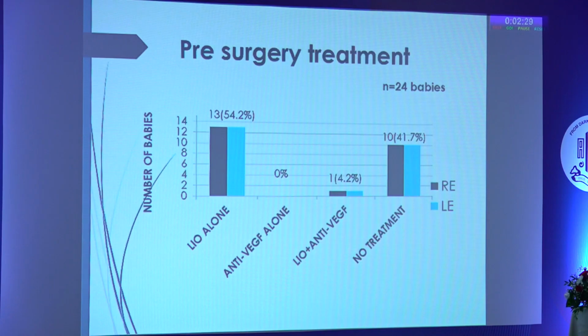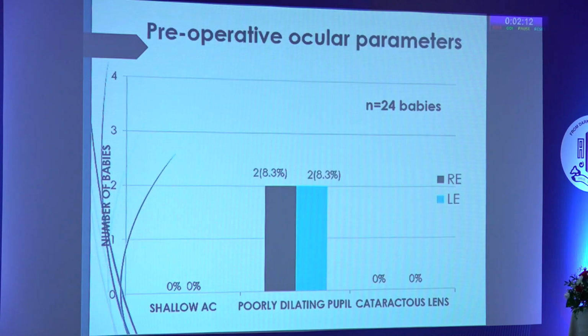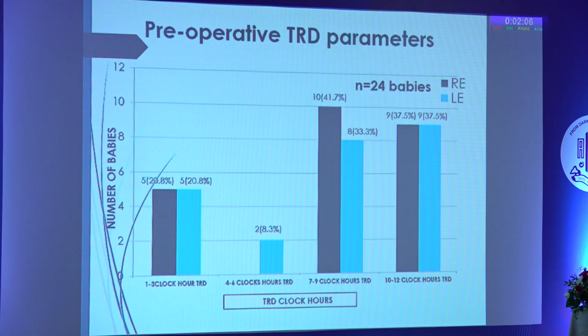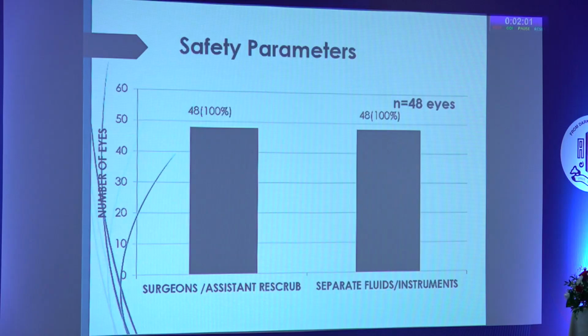And pre-surgery treatment: 54% had LIO treatment prior, and 41% didn't have any treatment, and few cases had LIO plus anti-VEGF prior to the surgery. Most cases had Zone 1 and Zone 2 ROP. Stages were 4A in most of the cases, and few in early stage 5. Preoperative ocular parameters: 8% had poorly dilating pupil, and most of them had more than 7 clock hours of TRD. And we have used only 25 gauge vitrectomy in all cases. And safety parameters: all surgeons and assistants were rescrubbed in between each eye, and separate OT instruments as well as fluids were used in each eye.